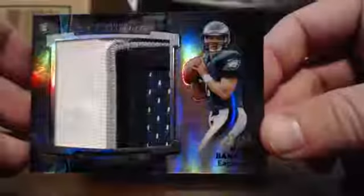Uh-oh. 22 of 50, Matt Barkley. Even got some dirt on it. Matt Barkley, a 22 of 50 for the Eagles. Nice card. The product is nice, for sure. John Jenkins for the Saints. Gio Bernard for the Bengals. Oh, we got Andrew Luck. Maybe it's a refractor. Keenan Allen, Adrian Peterson, and Andrew Luck.